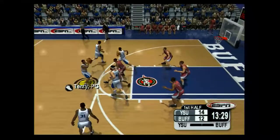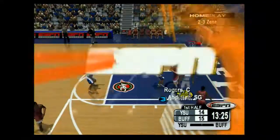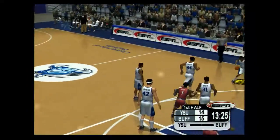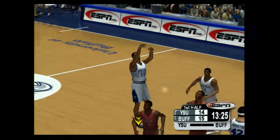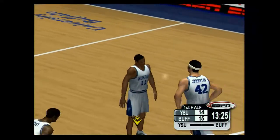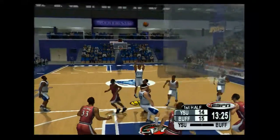The screen's coming. From behind the arc. That's a great setup and a clean finish. Let's see that one again. That was well done. And there's nothing more basic in basketball than a good pass. Boy, a beautiful feed and a nice jump shot to finish that play.